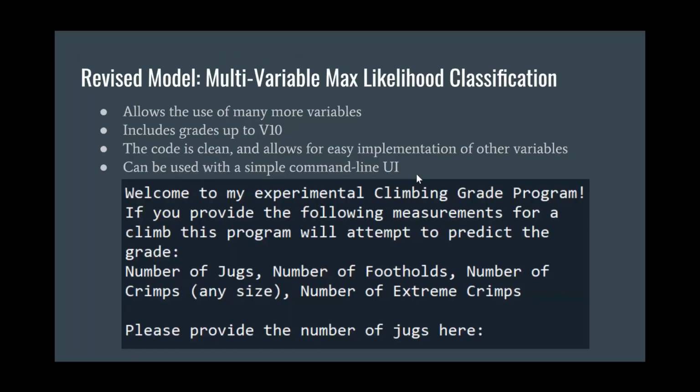But moving on to the revised model. Eventually I managed to revise my model to support just about as many independent variables as I could want. First of all, I did test for independence using a chi-squared test of independence at a significance value of 0.05, just to make sure the variables we're putting in here don't interact with each other. And beyond that, I just used logic combined with my climbing knowledge to select 4 variables that I thought would be helpful for this initial version of the revised model.